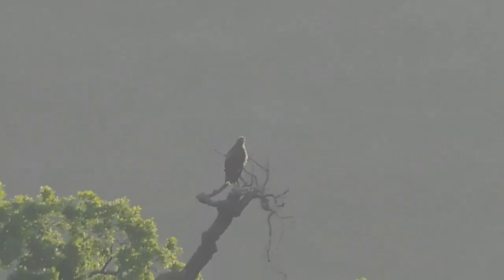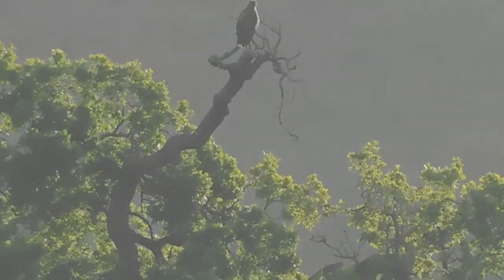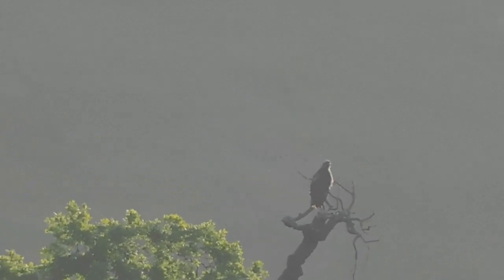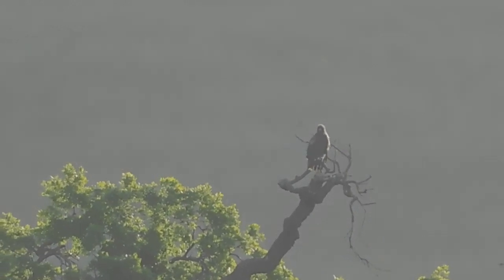Sunday morning, 14 April, day before tax day. Bare branch tree up behind Alviso Adobe Park. Once again, got red-tailed hawk perched up there, just taking in the early morning sun.